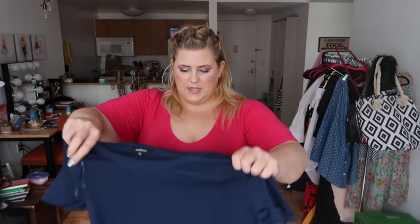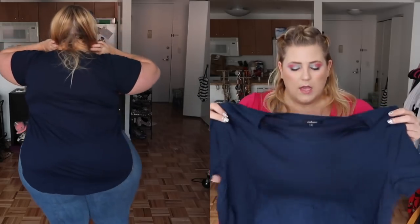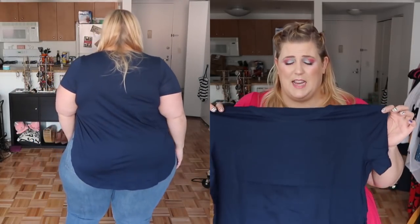I'm not sure what this is. Oh, this is a basic navy t-shirt. It's got a bib hemline, which I'm not a super huge fan of. I hate when it hangs low, but sometimes it works good for tucking in. This is navy. It looks a little small for a 3X. It will probably fit me because I am more of a 2X on top, but I would say this is definitely sized more like a 2X versus a 3. Definitely very fitted.